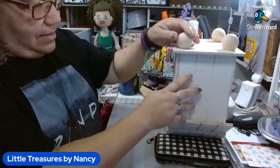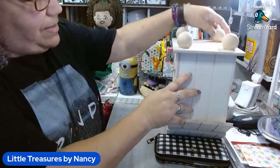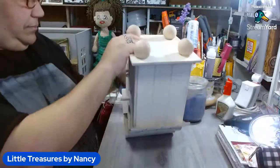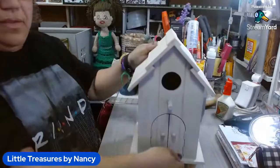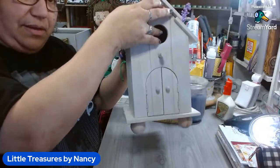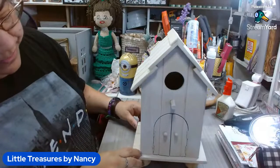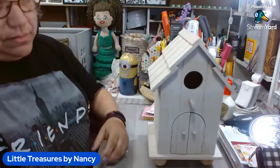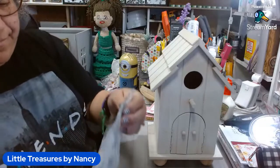Okay. These legs are pretty much set up. So I'm going to flip the birdhouse. There you go. And it gives it a little something. I like that when it sits on the table. That's really a good birdhouse design because you can clean it out easily.